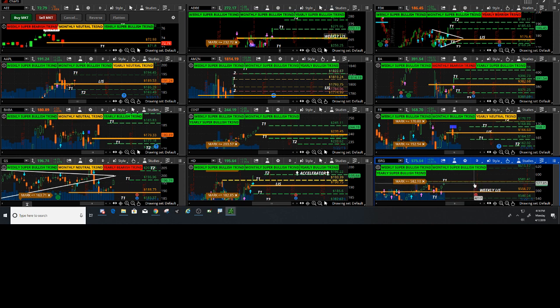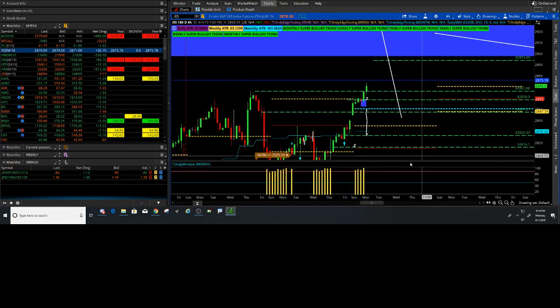See if we get above 581.41. Progressively, probably locking gains if we can get up higher into and around 600. Okay, so that's that on ISRG.